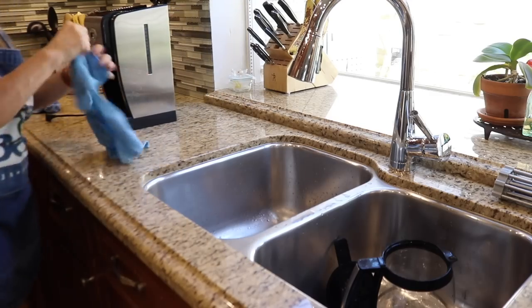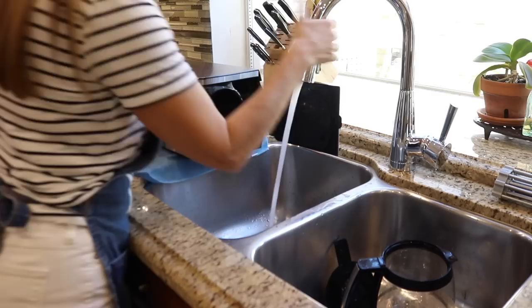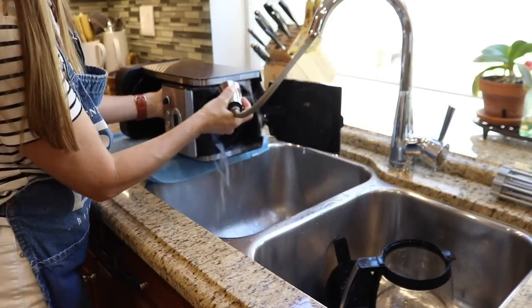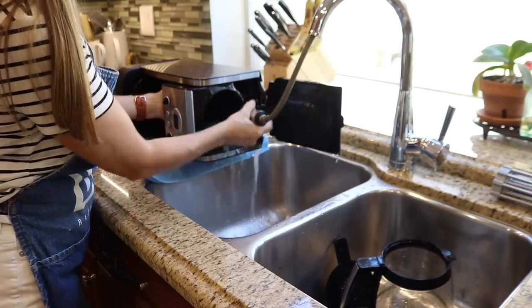When the coffee grounds make their way into the water tank, they can clog up the intake, and so I try to rinse out the water tank every week or two, and I just use the hose on the faucet to flush out the tank.